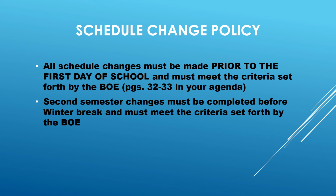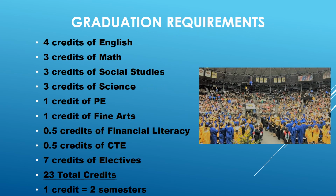There are deadlines each semester as to when schedule changes can be made. Make sure you are aware that after the semester starts, you can't change your mind on classes in which you are enrolled. Remember, Grizzlies, the goal is graduation and preparation for your next step after high school, whether that's a 4-year college, community college, a technical or trade school, or perhaps the military.